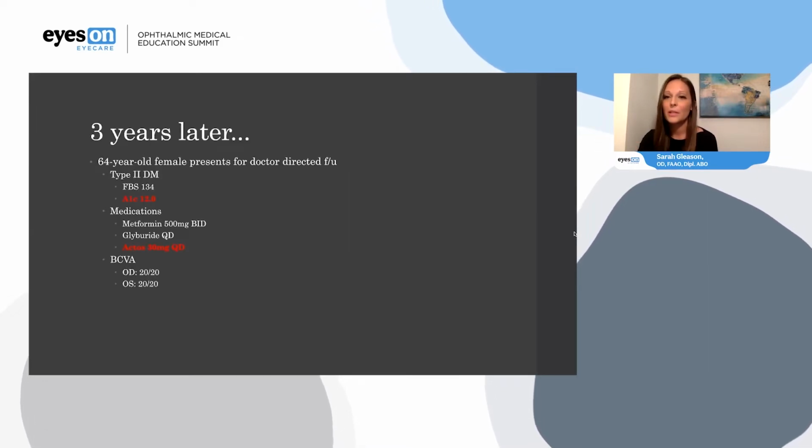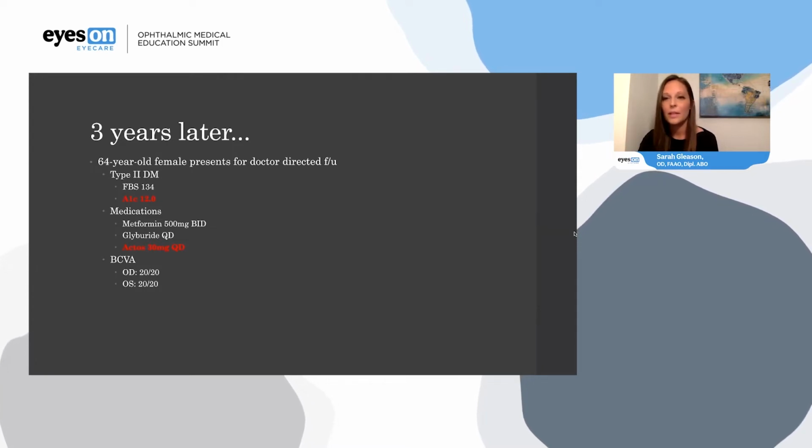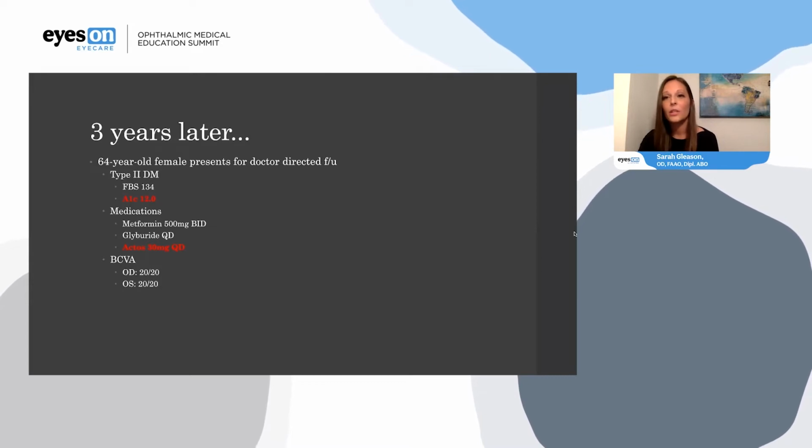So unfortunately, this patient was lost to follow-up. We did see her finally 3 years later. At this time, she was 64 years old. She presented still with her diabetic history, except this time the picture looked a little bit different. So her A1C was 12. Her fasting blood sugar was consistently elevated. She was on a third medication, and she knew that she was not well controlled at the time.